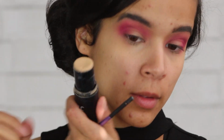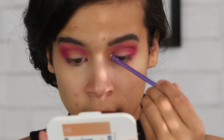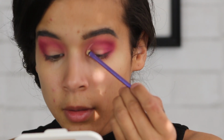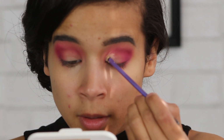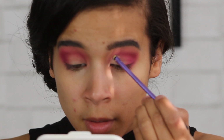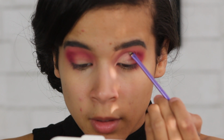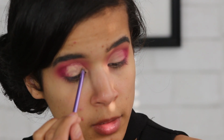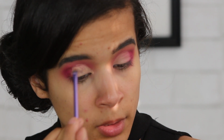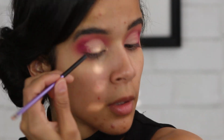I'm going to go in with the same e.l.f. foundation that I used to prime my lids, and I'm going to go ahead and cut the inner two thirds of my eyes, I guess you would say. And I'm going to go ahead and just clean up that area a little bit more, just so when I apply my pink colors and my glitter, it's actually going to stand out a little bit more than what it normally would. So take your time doing this, and I think it's just going to come out great. As you can see, I was a little bit messy with my end, but that's okay. It all turned out looking great at the end.